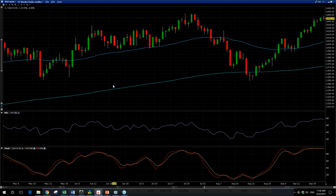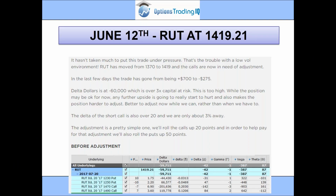4% is not a massive move, but in a low vol environment, it starts to impact you pretty quickly. Before adjustment, we're delta negative 60,000, that delta theta ratio, 50%, pretty high. Delta of the short calls is 20, so a couple of our rules have been hit. Definitely time to adjust. If we didn't and we left it longer and the market continued to rally, that's where people really get into trouble.